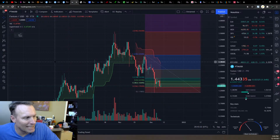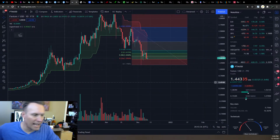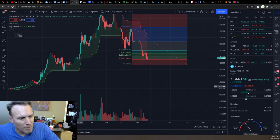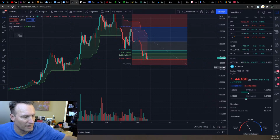But again, when we get to alt season, it's all going to pump. So even if you lose money here, look up tax loss harvesting till December 31st, right? Let's just say that it went all the way back down to 47 cents. You could then sell, then buy back your coins, and then you could take this tax loss and write that off against your gains if you had gains this year. So I understand that.